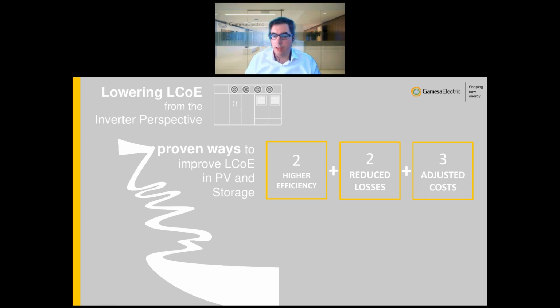And finally, we will see some design strategies and characteristics of the inverter that can impact positively both CapEx and OpEx, reducing maintenance and gaining a much higher lifespan in the plant. And finally, as Enrique has mentioned, we will show a real case in Spain, launched in 2020. We will show that in 2021, we have managed to improve production by almost 3% compared to what was foreseen in the original business plan.